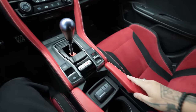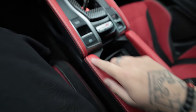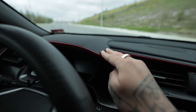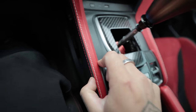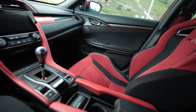All this you see here has been reupholstered. This is suede, Napa leather. Originally on the Type R, all of this is like this black cloth that gets kind of gross. Same with the gauge cluster hood above. This is all suede. We got the red leather with the white stitching and the black leather with the red stitching to match the seats. I honestly really enjoy the stock seats. They're super comfortable and they still keep me in place at the track.